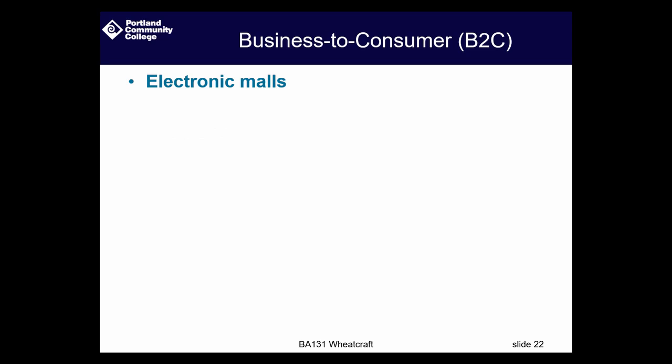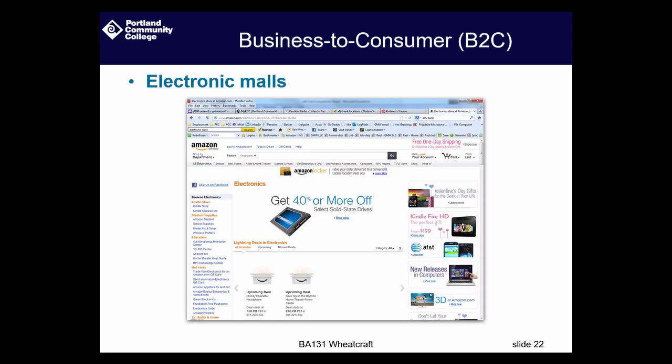So when we talk about business to consumer, electronic malls, what's meant by that is a situation like Amazon. When you buy products on Amazon, you are not necessarily buying from Amazon. You think of Amazon as the shopping mall, and there's all these individual stores that are selling through that shopping mall, but they're independent of each other. Now Amazon does have their own products, and so some of the items you buy are really from Amazon. Some of them, Amazon is just the storefront connecting you to the merchant.